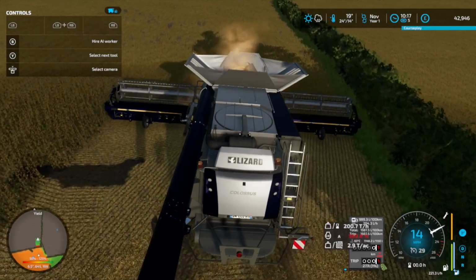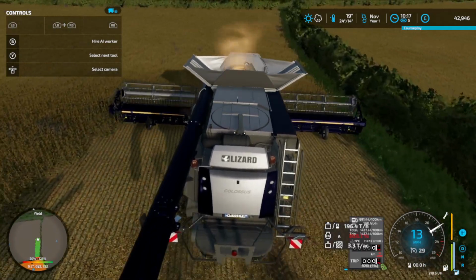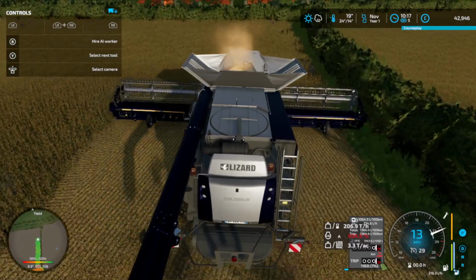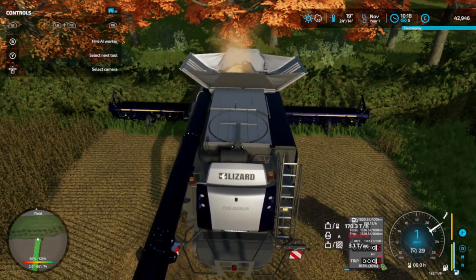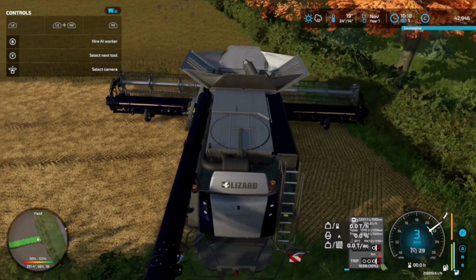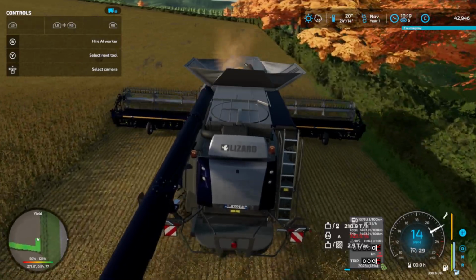But look at us go now. We are flying. And this should all fit in this harvester. We shouldn't need to worry too much. So we'll do a time lapse, but I don't think it's going to be very long. Obviously you can see we've got a lovely green field state as well. So let's get on with that time lapse.